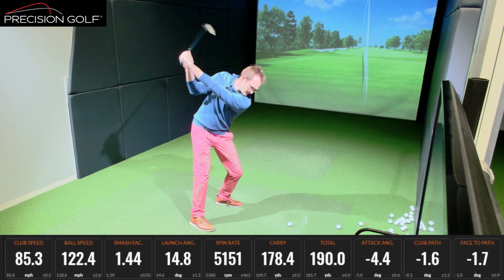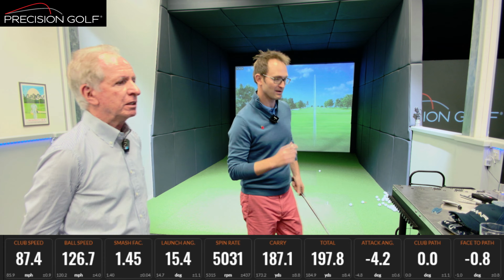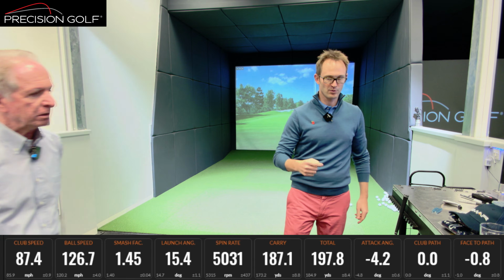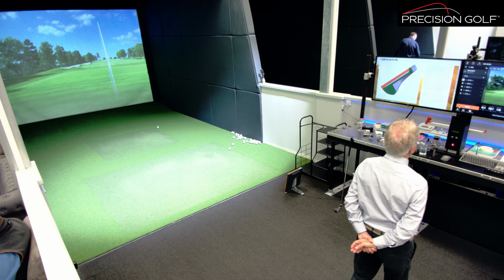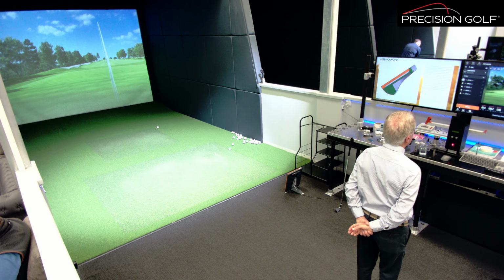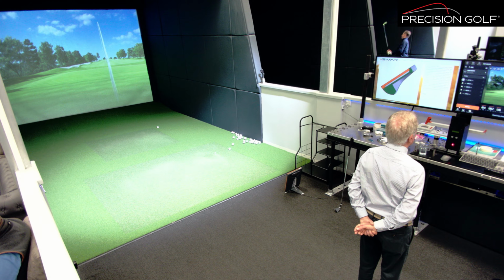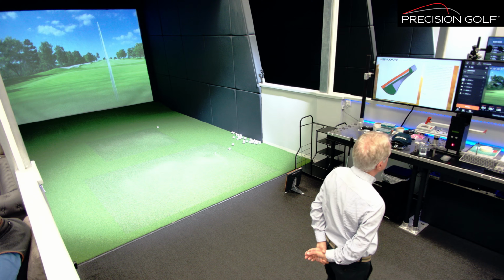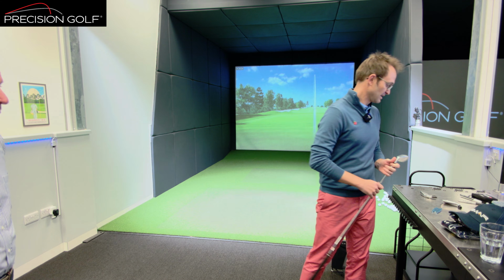So that was probably hit even better actually. 1.45, very good. Excellent. So what I'm going to do is get another company's head with a forged frame and a welded face, just to get the comparison on sound, because I think it's only fair to your products to give that comparison. I'm not going to give the head that I'm comparing, but this would be deemed one of the softer heads out there with a similar hollow construction.